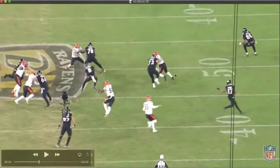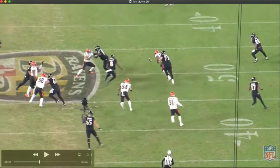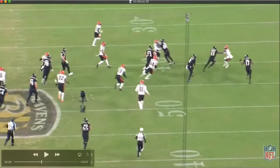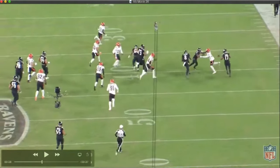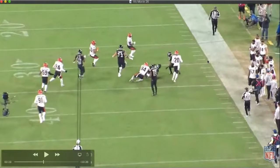And Powers gets enough juice on him. See Morgan Moses with the nice outside leverage seal. That's perfect. Morgan Moses knocks his man to the ground. Lamar cuts it back inside. Isaiah Likely also makes a nice block. Duvernay's on the outside making a nice block. And actually, I think Lamar trips over Duvernay. So, yeah, he does. So this is a bigger gain if Lamar can keep going.